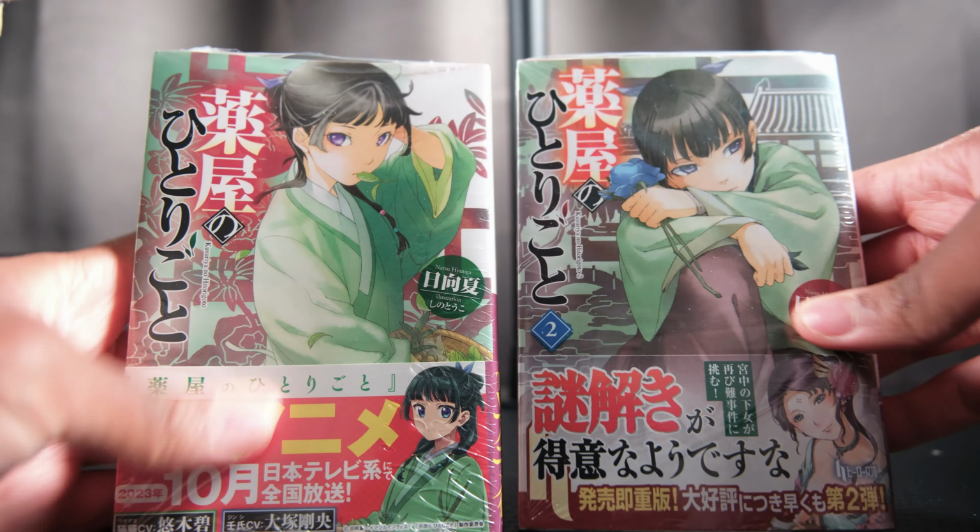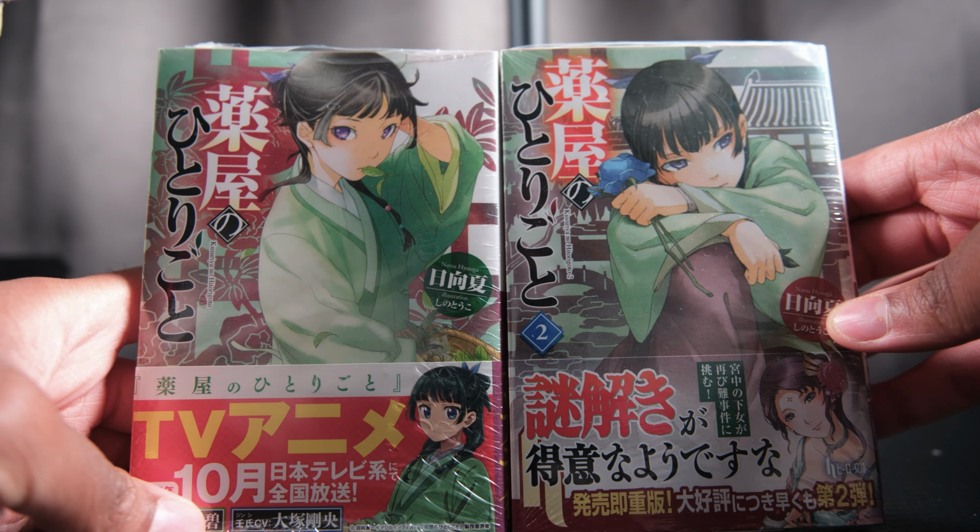I'm excited for it. All right, now you can't go anywhere on the internet these days without seeing Maomao, and for very good reason. Apothecary Diaries is absolutely amazing. I mean, there's just so much depth to this story.